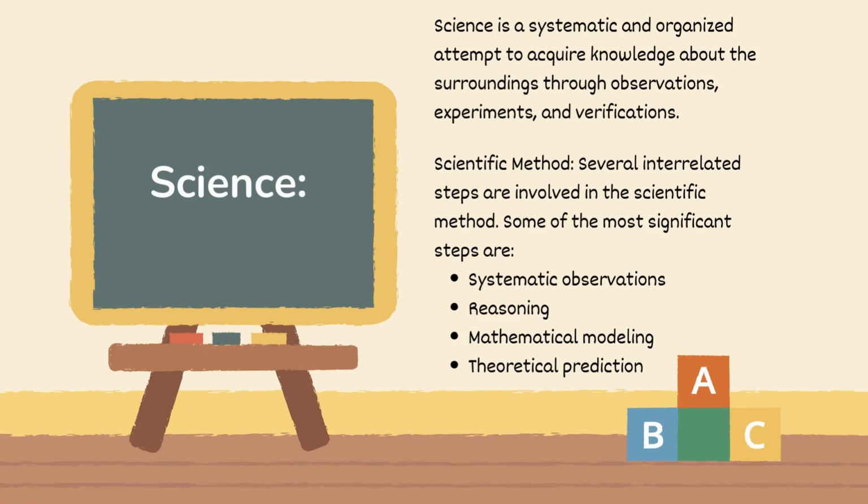Next is scientific method. Several interrelated steps are involved in the scientific method. Some of the most significant steps are: 1. Systematic observations. 2. Reasoning. 3. Mathematical modeling. 4. Theoretical prediction.